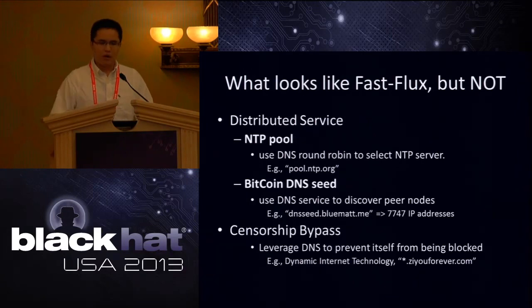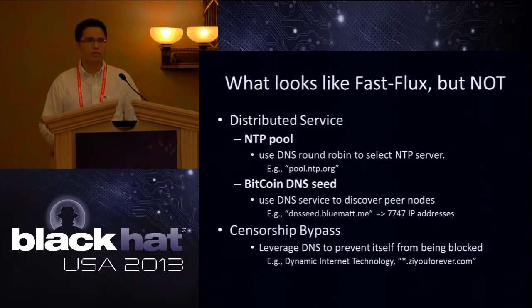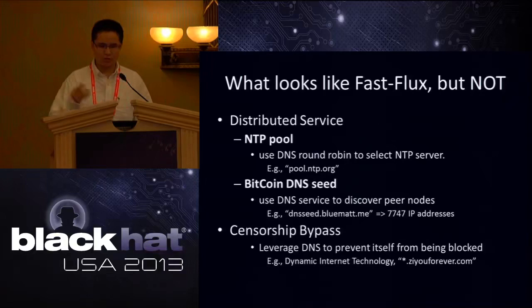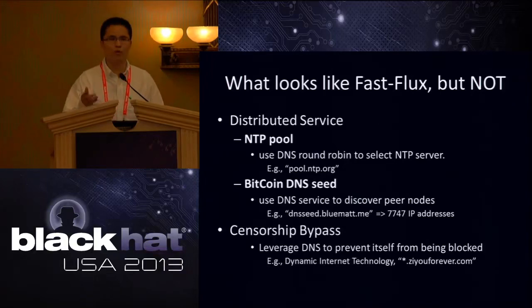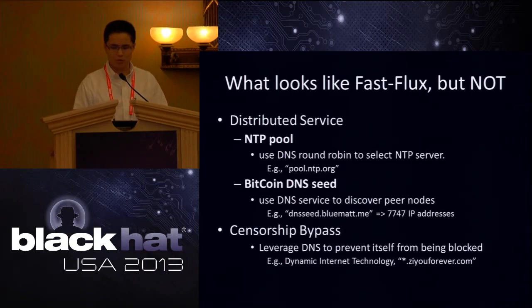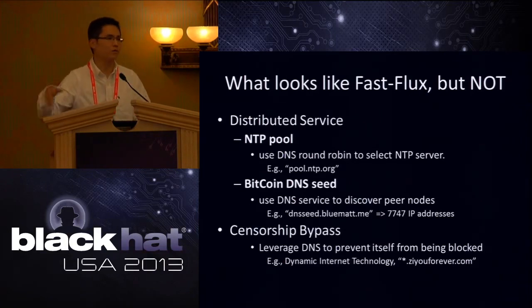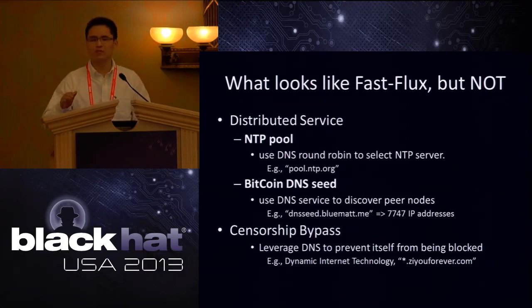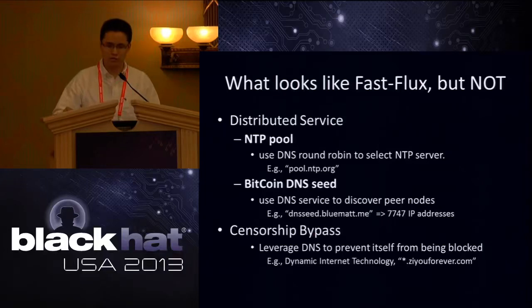So the last part is also very interesting. What looks like FastFlux but is not? There are many things. Here we have three examples. The first one is distributed services. We all know NTP. If you do a DNS query on the domain pool.ntp.org, you will get different IP addresses returned. All these behaviors fit perfectly in the existing FastFlux domain detection algorithms or heuristics.